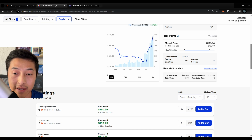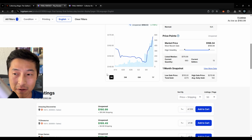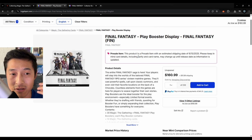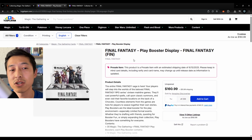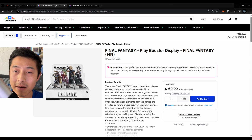But if you really want to play it, pick up one box to play, but don't buy more than what you need at this time. Don't be buying this at 170 plus just to hold, because you can just wait a little bit and you'll be able to get this around 150 again for the play boosters. It's just the demand is insane. And because the demand is so insane, there's going to be a lot of product opened.